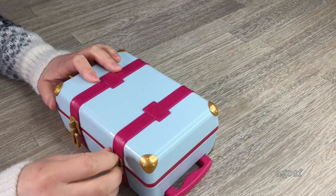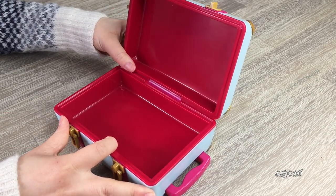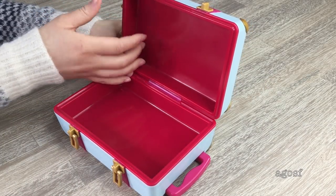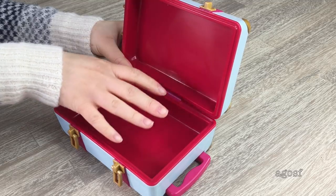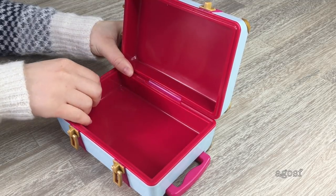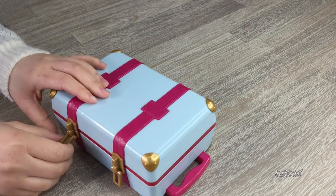So when you open this up, this is just plastic here. And you pull it out. There's no compartments or anything to store any smaller pieces, which is a shame because I really do like putting smaller items on the top and then the clothing pieces and accessories on the bottom. And you can just hear it's kind of a plastic material. So I'm not too happy with this piece, but it's still really cute.